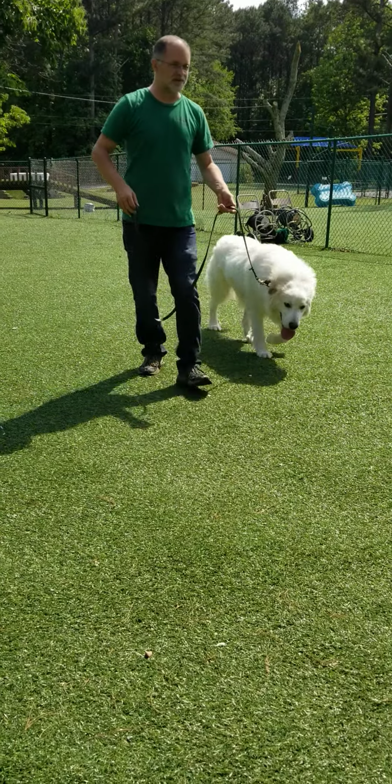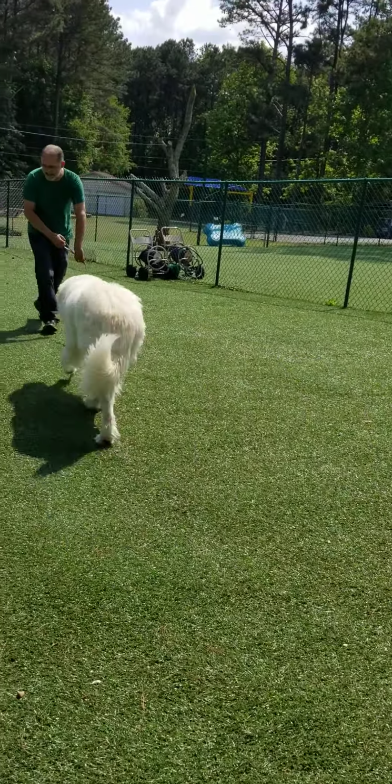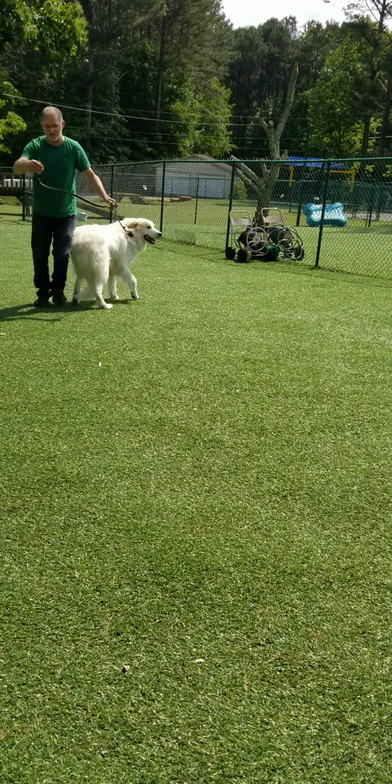I'm going to get him a little bit closer. So when he does go to pull, Tank, come. Come on, Tanky. Come on. He's a good boy. I back up, say come, rinse and repeat.